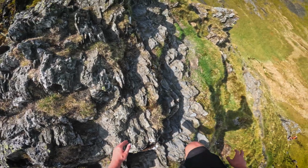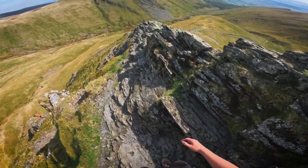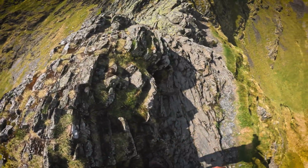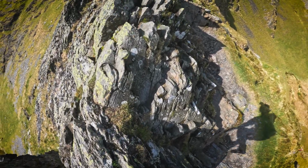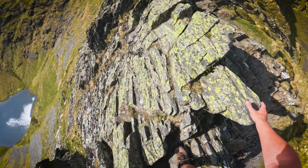Right, let's get up here and have a little look. Let's have a look back, have a look down here. It's not too bad, is it? Nice views looking down there to Tarn. Is it? Just be nice and steady.